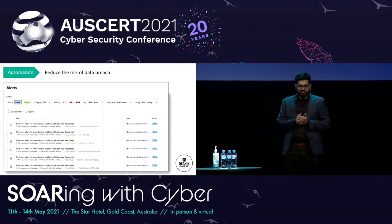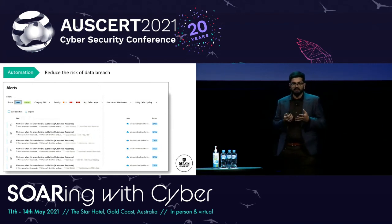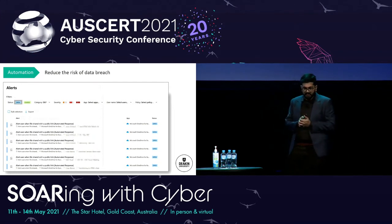The second one I wanted to talk through is automation for reducing the risk of data breach. One of the biggest risks that we've identified lately is people accidentally oversharing files, without actually having the knowledge of what those file share permissions mean. We're seeing this more and more in the 365 platform, where users are generating public links to files in their personal OneDrive folder and sharing that with other staff members because they think that's the easiest way.